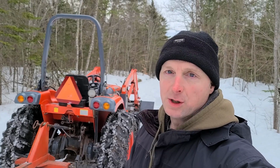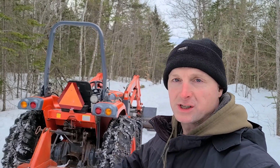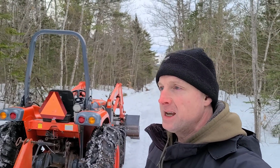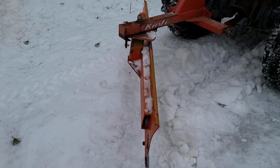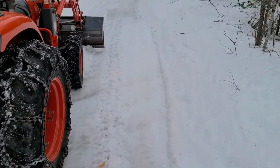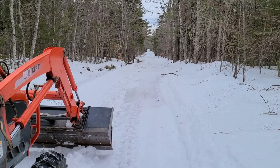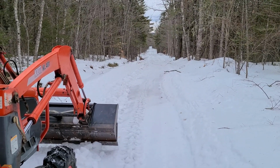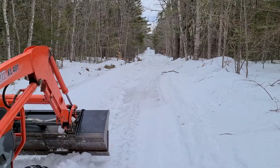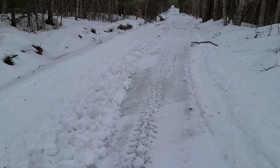So I had to walk in, and I tried yesterday with the tractor. I tried with the snow blower, but you can't blow it because it's still enough that the blower just kind of floats on top of it. And so I switched over to the scraper blade, and I did try to make one pass on it yesterday, but it was way too mild, and the snow was really heavy, and it was really hard to move.